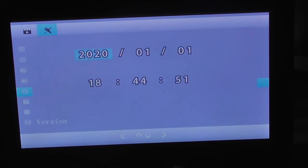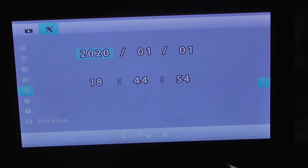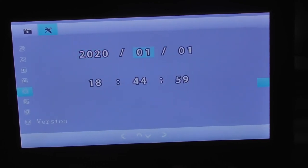Date and time. 2020, 1-1. No. Yeah, how do we switch? No, not that one. No. Oh, okay. And then it's year, so this is the month. It's the first month. And the date, is it 14? Where's my mobile? Where did I leave my mobile? I have no clue what the date is. It's around 13 or 14, I thought. It's 14 January.